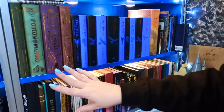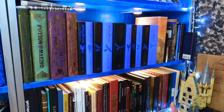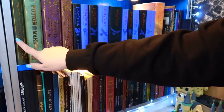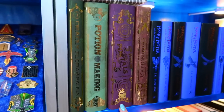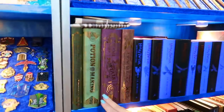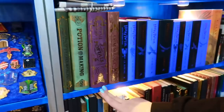Now, there's quite a few books on here. I don't feel like there's a set thing with these. So these covers are from Accio a couple of years ago. There should be 7, but I only have 6, unfortunately. I couldn't get the 7th one. And then the other book cover is actually on my Prophecy shelf, so you'll see that soon.